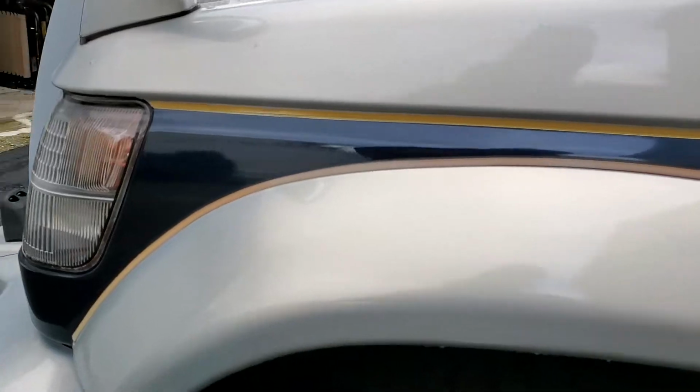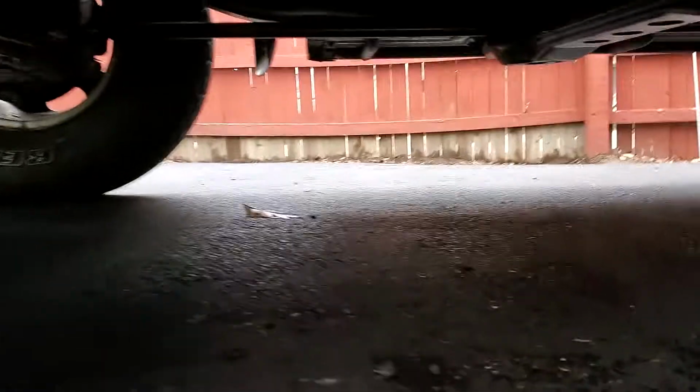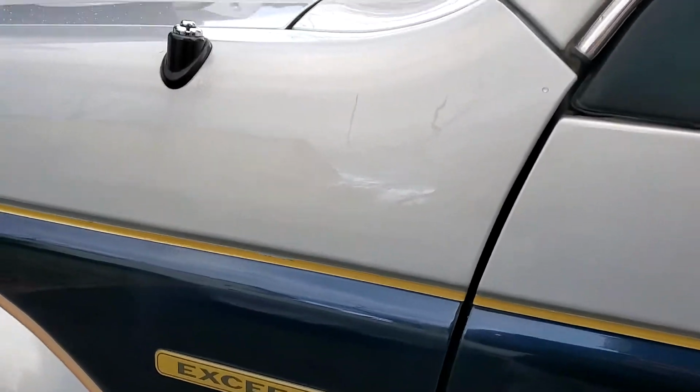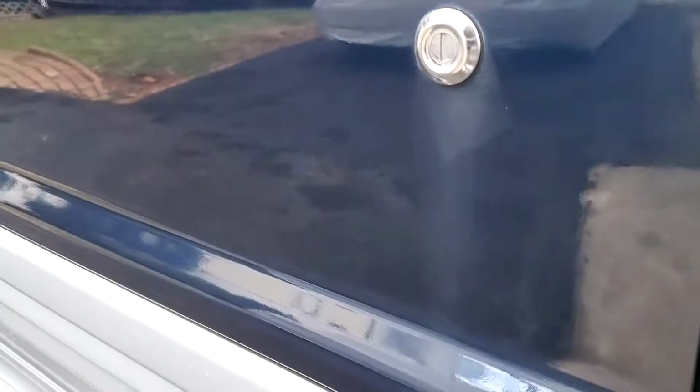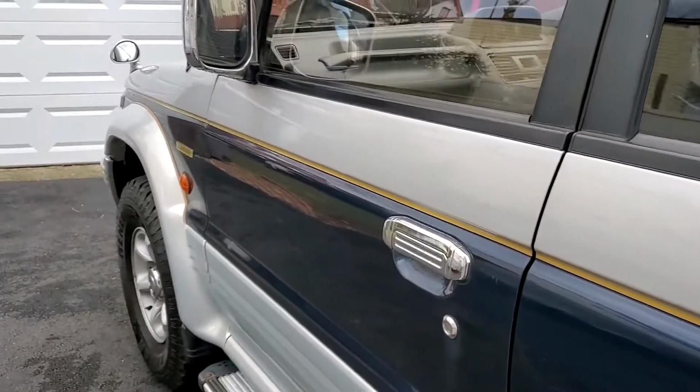Here's a nice fenders. I think the fenders might have been repainted at some point. I did see some overspray, but it looks good. Wheel wells look awesome. Again, if we take a look underneath, you can see everything's nice and black and shiny. Have not washed the underneath. Did go through snow. A couple of stains there. You can see some tape marks. I guess they taped up the keyholes there. I need to get some paint correction done there.